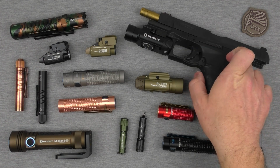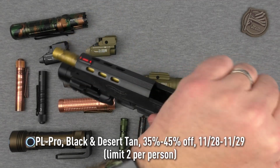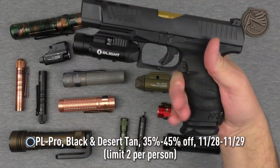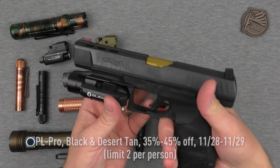But let's start from the top with one of the best-selling lights they've got, and one of the most interesting in my opinion, and that's this guy right here, the OPL-Pro on top of the Walther. The magazine, you can see, is empty, so we're going to go ahead and pop that in. Yeah, what a cool package that is. Ooh, dude, love this gun.